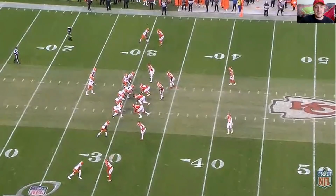Now we're going to get over to the defensive side. And up until the very last possession on defense, yeah, they had their struggles, but they were still in this game defensively.